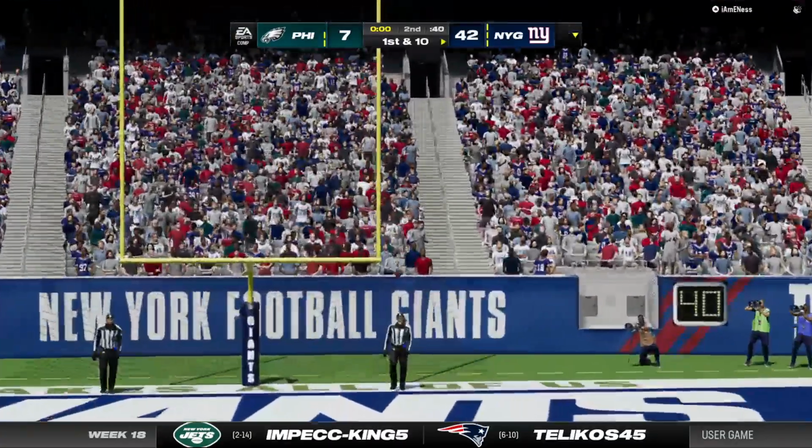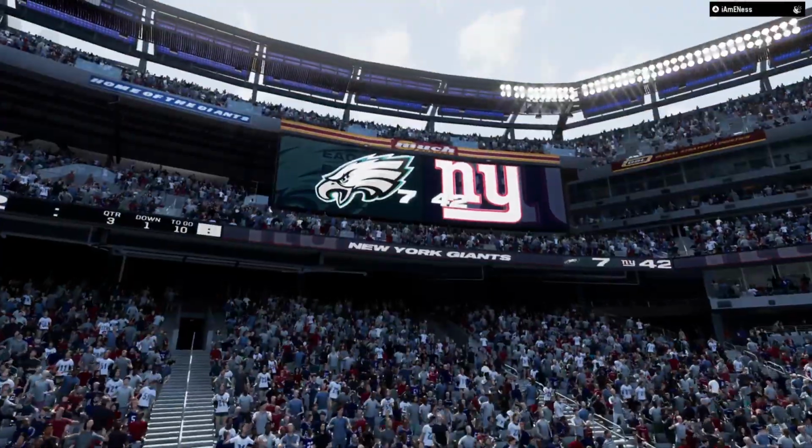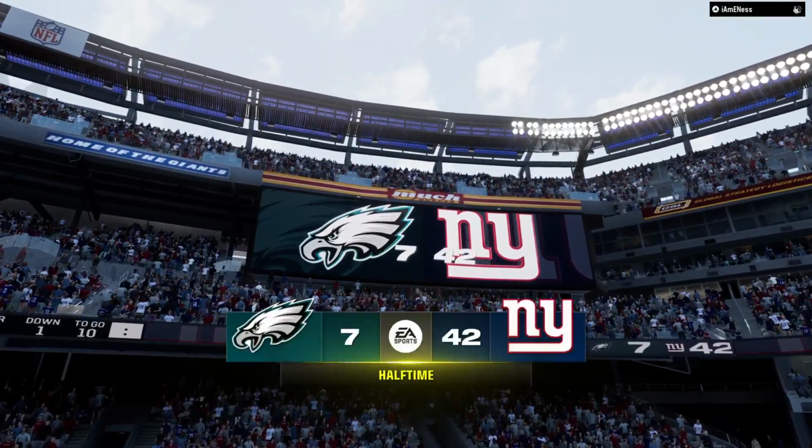That's leaking to the right, and he missed it by a foot or two. It's no good. That's it for the first half. 2 more quarters to go. We'll have plenty more to see after the break.